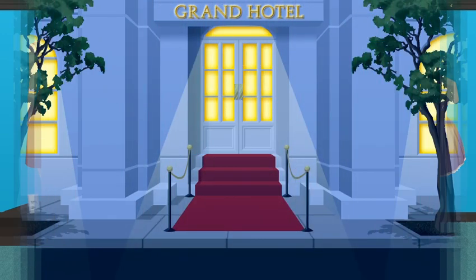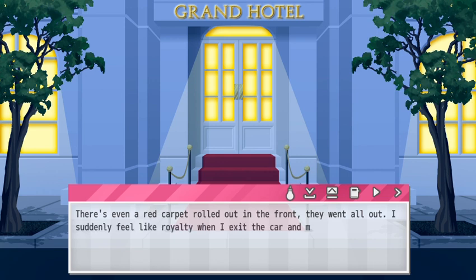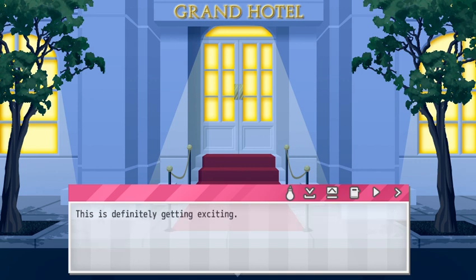Ooh, let's do this. Ooh, a hotel. A taxi takes me to the large hotel hosting the event. There's even a red carpet rolled out in the front. They went all out. I suddenly feel like royalty when I exit the car and my heartbeat speeds up a little bit. This is definitely getting exciting.